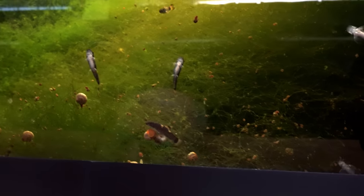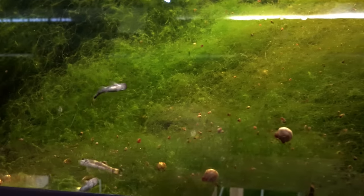Some Pandas, just a ton of them enjoying all the algae. This is like a little paradise for them. Look at the size of those bellies. And we haven't fed them yet today, but they've got so much algae, they just graze on all day long.